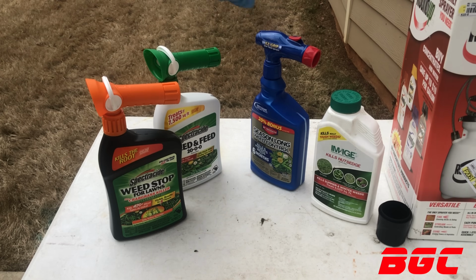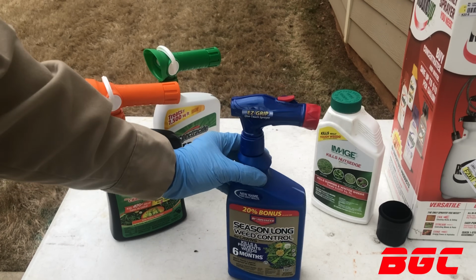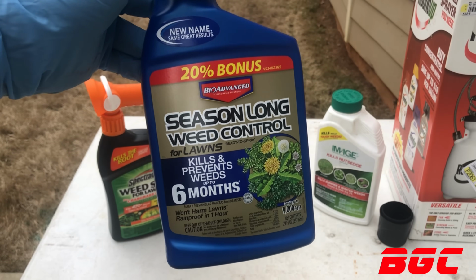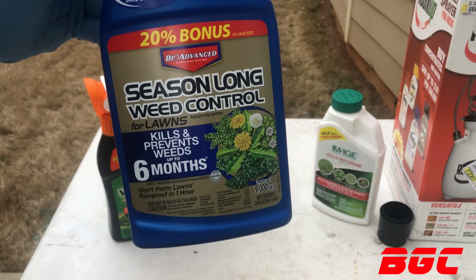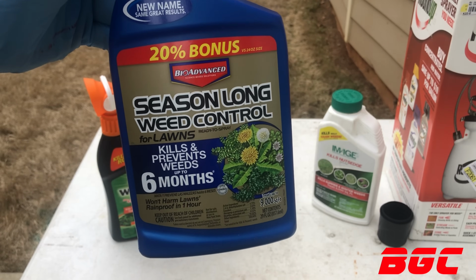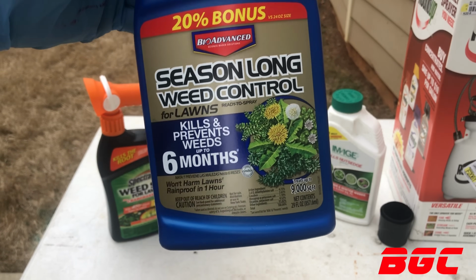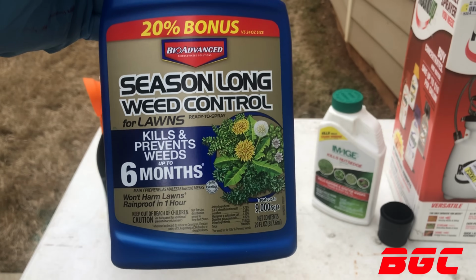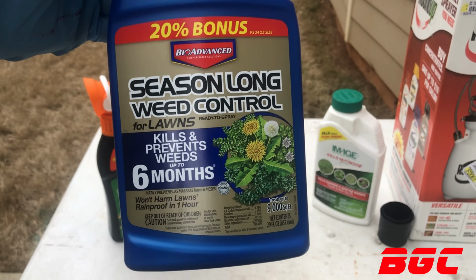Now, like I said, I did a video for this one right here. This one contains a pre-emergent in it also. Now, this particular one, like I said, kills most of the weeds, but does not kill crabgrass, because you don't see anything on there that says it kills crabgrass up front. Normally, a post-emergent that does kill crabgrass will say it on the bottle.